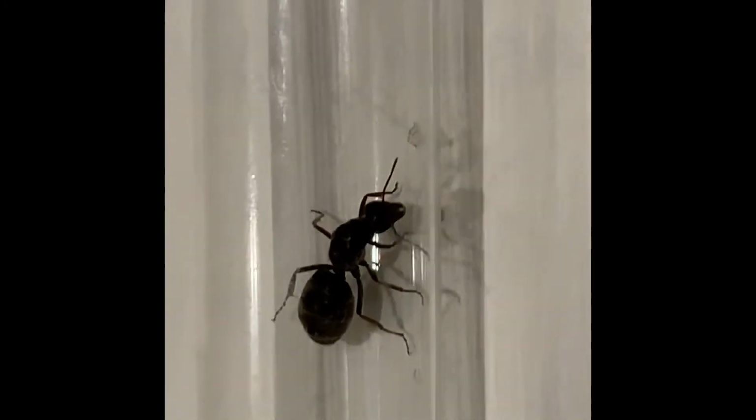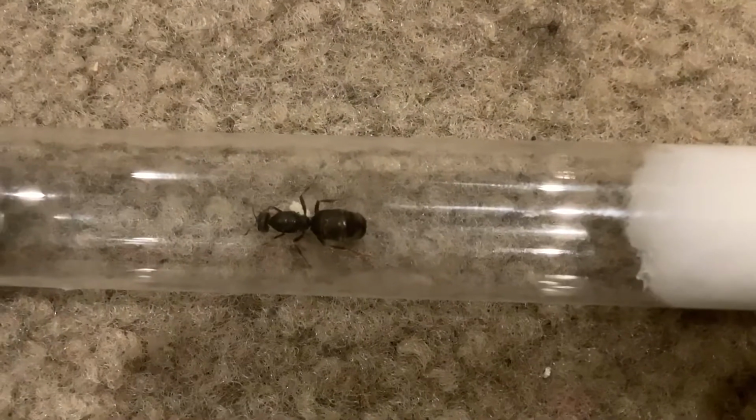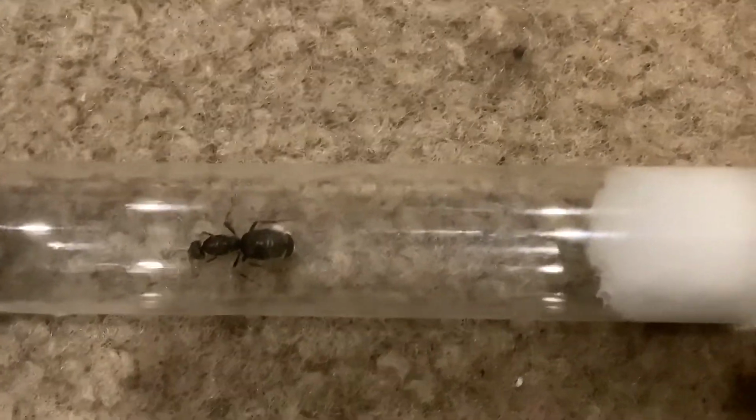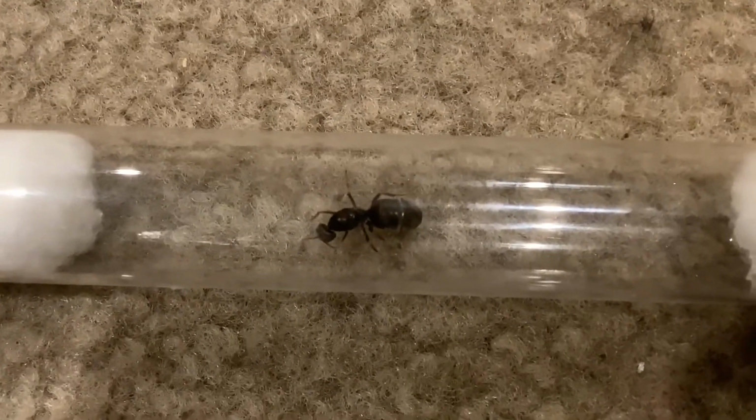Number 5. Giant sugar ant. There isn't much to say about this giant sugar ant, but that she is massive. Probably the biggest ant I own right now. I only caught her recently, so she's only amassed a small brood pile, and hopefully in a couple of months she'll get her first worker.